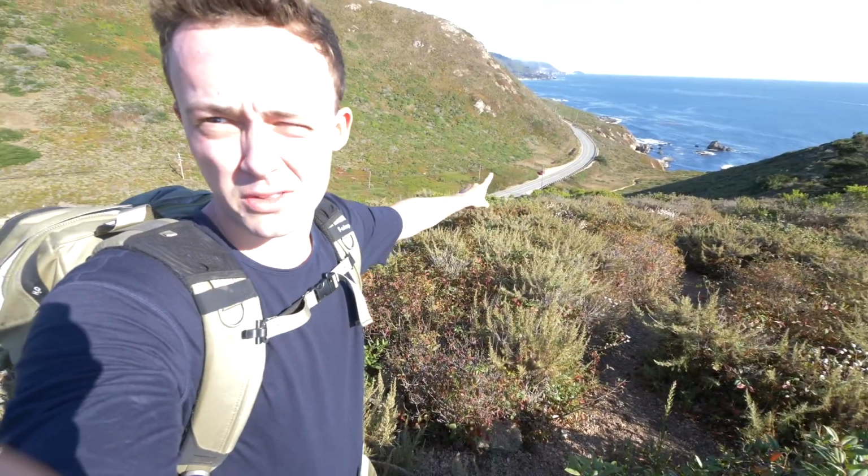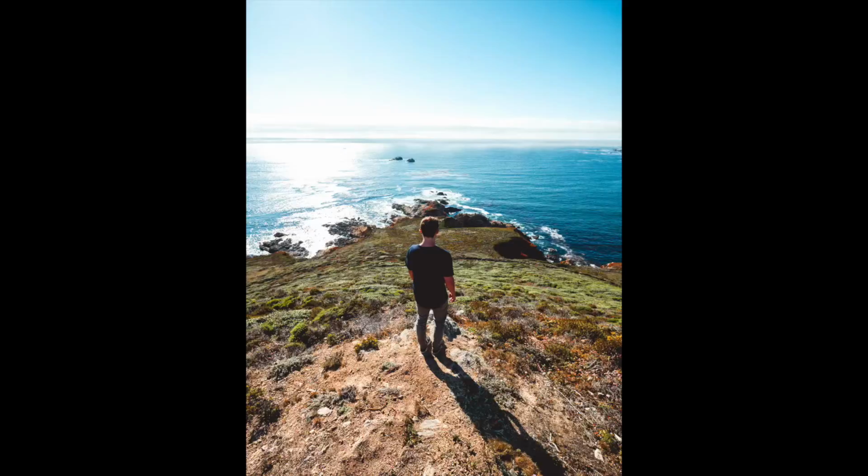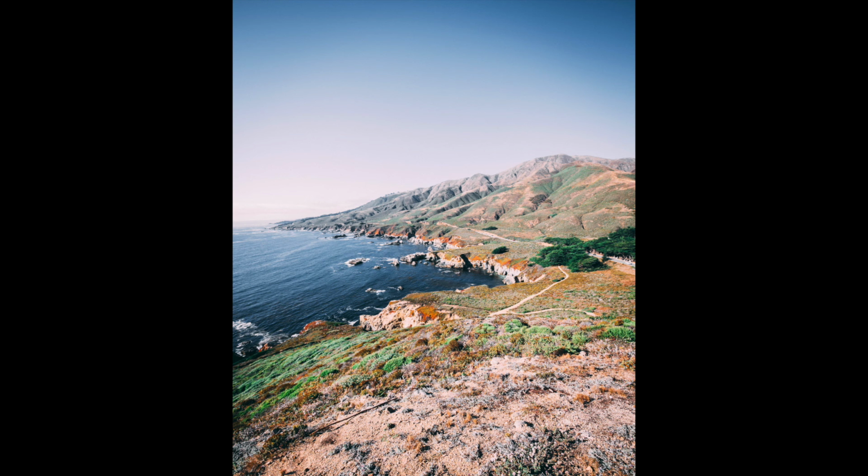So we found this cool spot. It's actually right off the road there, Highway 1, and it overlooks the ocean. So we're gonna see what we can do, see if we can get some shots, but right now I'm just kind of trudging through this trail right here. I think we got a cool shot there.